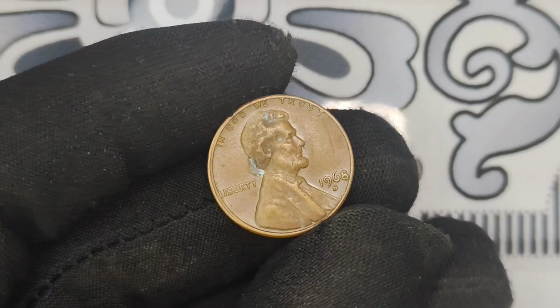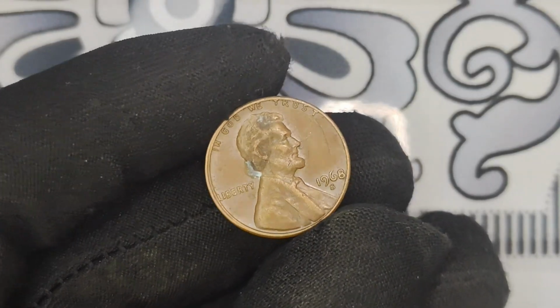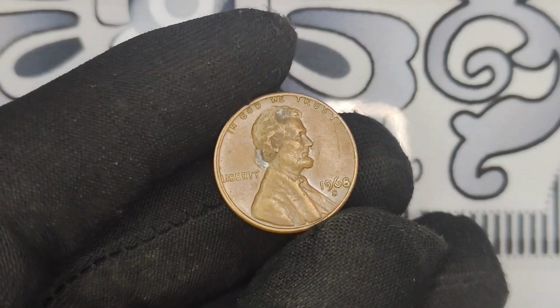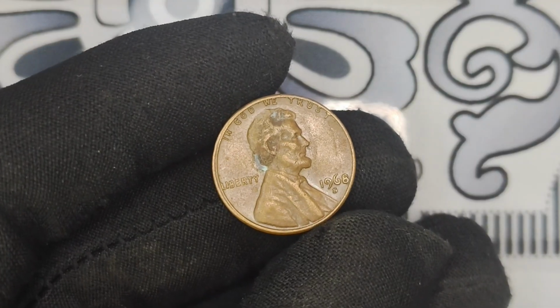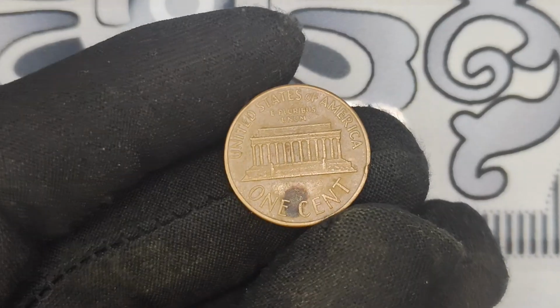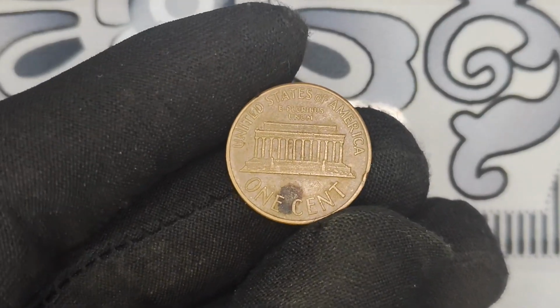We're diving into the story behind the 1968 Lincoln penny. Yes, you heard that right. A simple penny from 1968 that might just be worth a small fortune. If you're a coin collector, investor, or just someone who loves discovering hidden treasures, this video is for you. Stick around because you won't believe the incredible market value some of these pennies have reached.